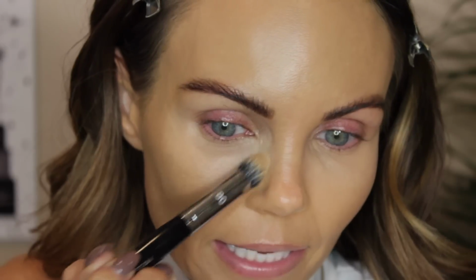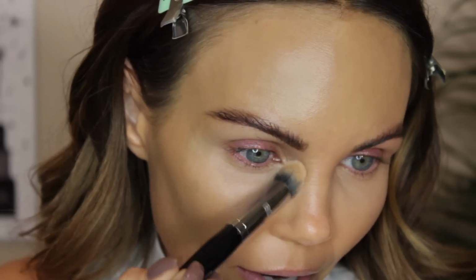But I can always tell if a concealer is full coverage or medium coverage because I have this little spider vein right here in this area. If a concealer is full coverage, it will cover that, but you can still see it, but it's not as noticeable. I would say this is a soft matte formula.